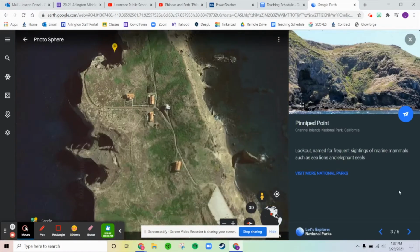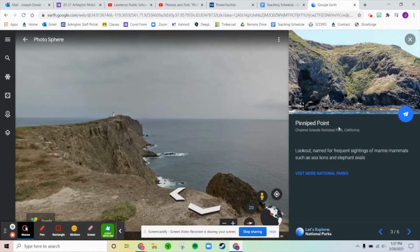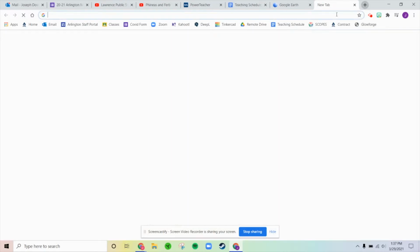We have the Pinned Point. So Channel Islands National Park, California. So this is another lookout. It's a lookout named for frequent sightings of marine animals, such as sea lions and elephant seals. So I know what a sea lion is. I don't know what an elephant seal looks like, though.